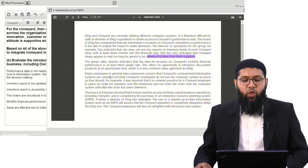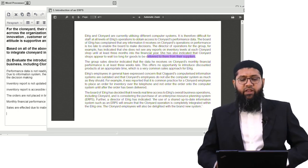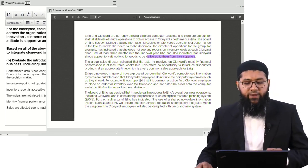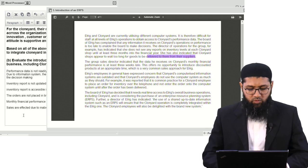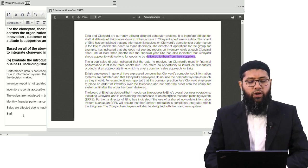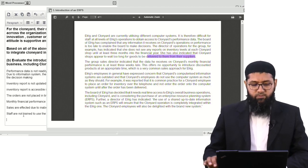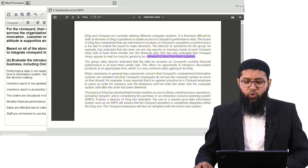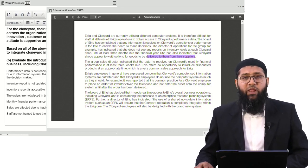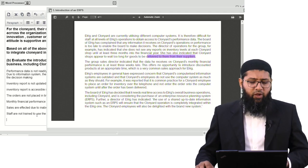It says Elric's employees in general have expressed concern that Cloneyard's computerized information systems are outdated and that Cloneyard's employees do not use the computer system as much as they should. Staff are not trained to use the computer system. For example, it was reported that it is common practice for Cloneyard's employee to place an order for inventory over the telephone and not enter the order onto the computer system until the order has been delivered.